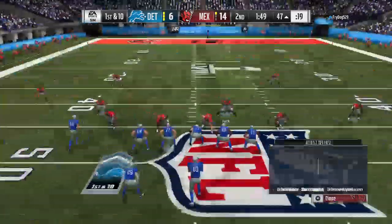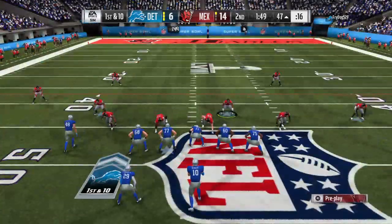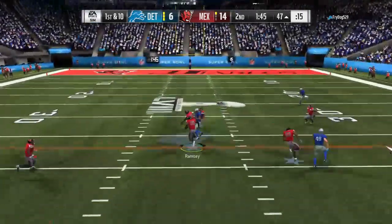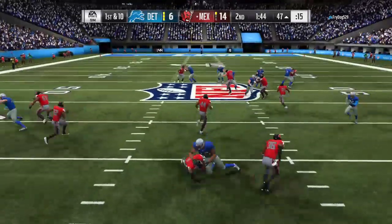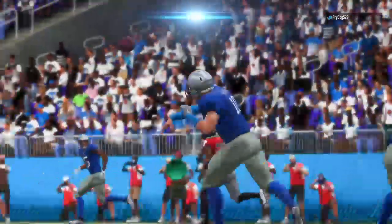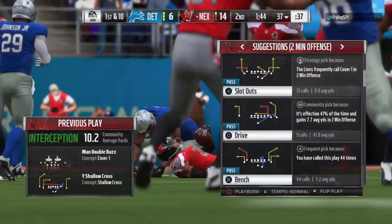Here we go now! Blue 90! On 1st down, he'll drop to throw. Into a double team, and it's intercepted. Picked off by Jalen Ramsey. And his guys are going to get the football at the 37-yard line.